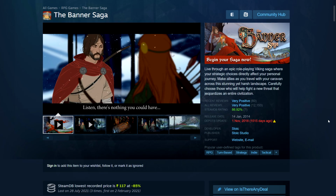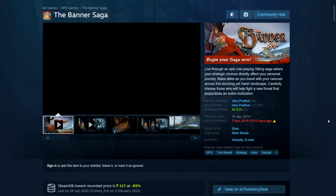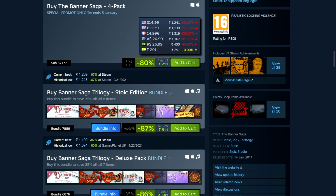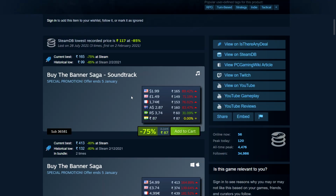Another turn-based strategy in the RPG style game is The Banner Saga. This is more of a Viking setting. Beautiful art style, wonderful music. It's got a story. You can get the first game and try it out, or you can get the complete version, which is called the Stoic Edition. All the games, you have extras like a novel, some music for each of the games, etc. So the first game here is 80% off, 156 in India, $5, 374 pounds and €5. This is just the soundtrack.